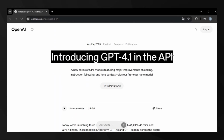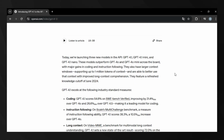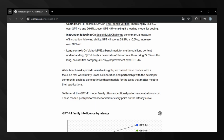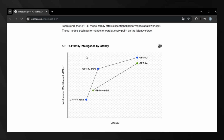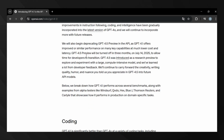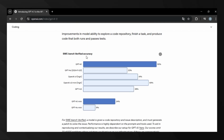OpenAI just released their GPT 4.1 model series, and it's a complete game changer. The GPT 4.1 series, comprising GPT 4.1, GPT 4.1 Mini, and GPT 4.1 Nano, is optimized for coding. These models, available through OpenAI's API, show marked improvements.